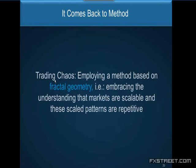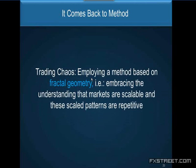So here's how I define trading chaos: employing a method based on fractal geometry, embracing the understanding that markets are scalable and these scaled patterns are repetitive. Believe what you see. Don't believe what you hear. Don't believe what you read. Believe what you see.